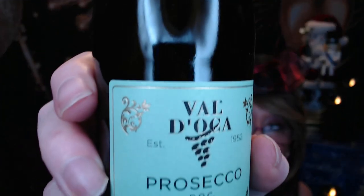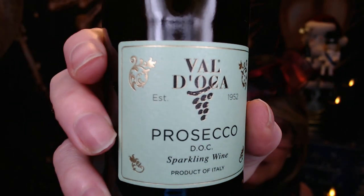The wine, sparkling wine, aka champagne, is maybe Vacadoga. It's a Prosecco, and it's from Italy. All right, so let's see. The last one we had yesterday was a twist off. So let's see if this is a twist. So this is going to be another twist off, so I won't struggle trying to pull it off, but I'll show you the outfit of the day before we open that.